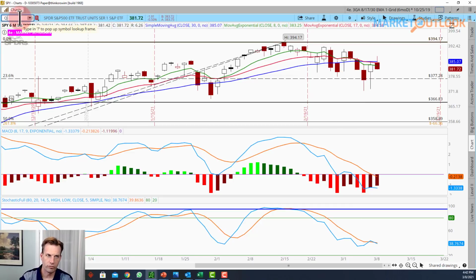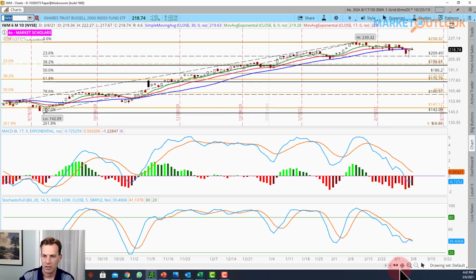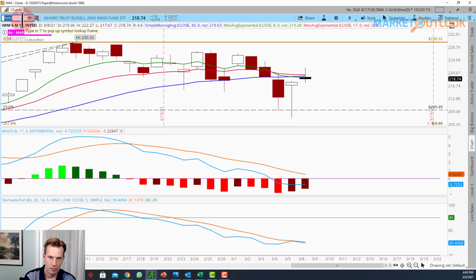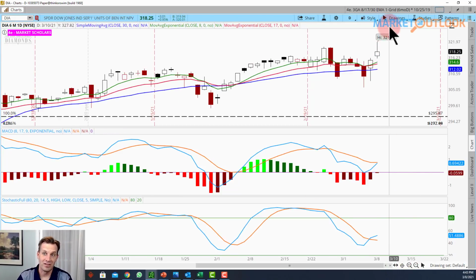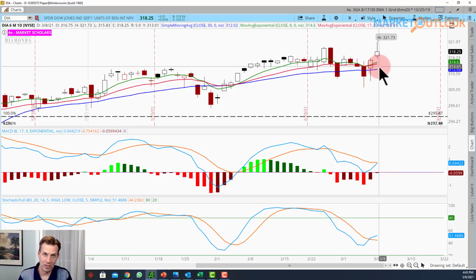When you look at the Qs, you can see we're well below. You see how bearish that is. You look at the Russell 2000, and we're still flirting, but still below that 17-day moving average and back below the 8-day. We never did get above those either on Friday. But then you look at the Diamonds, and you're above rising 8-day and 17-day moving averages that are both above the 30s. But a long upper shadow here, so something's going to give.